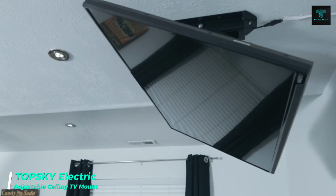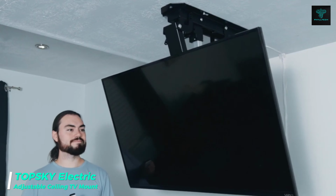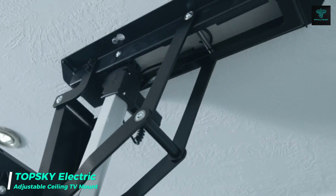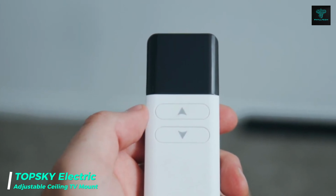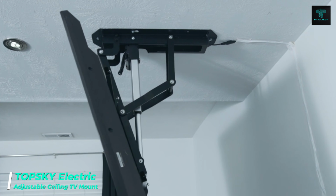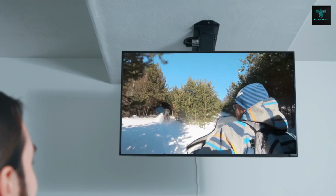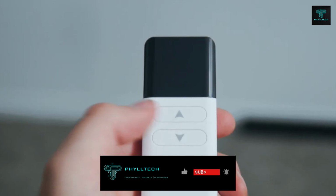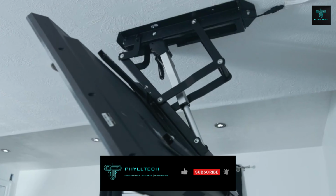For space optimization in your living room or bedroom, the TOPSKY electric adjustable ceiling TV mount is perfect. This mount fits 32 to 70-inch TVs and can be raised or lowered with a remote control for easy height adjustments. It's an excellent solution for rooms where wall or floor space is limited, allowing you to fold the TV up to the ceiling when not in use.